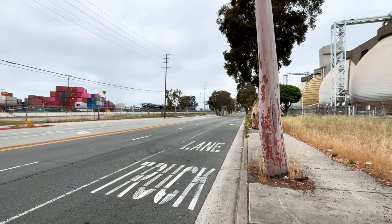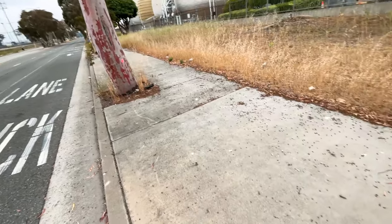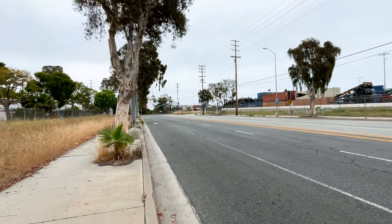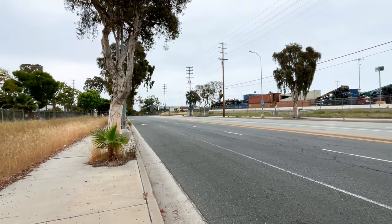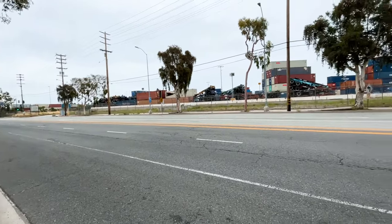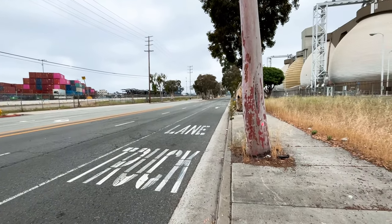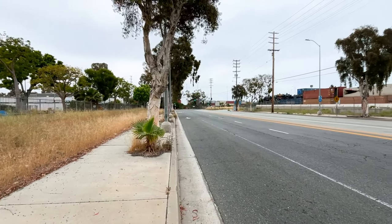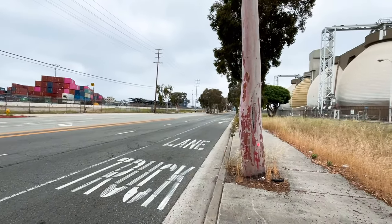I'm not gonna lie, it's kind of hard to match things up because it looks like they've redone the sidewalks since the movie in 2001. Here we are, 2023. It looks the same, but you can definitely tell that the sidewalks have been done, because there are not as many trees as there were in the movie along the side of the road.